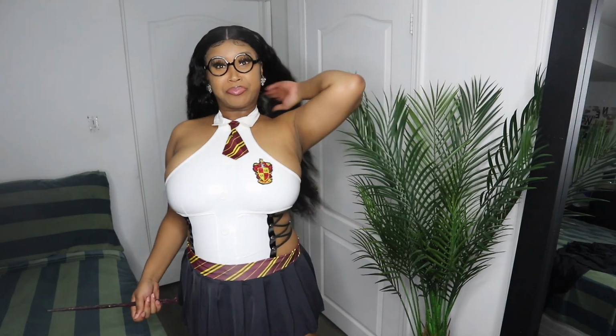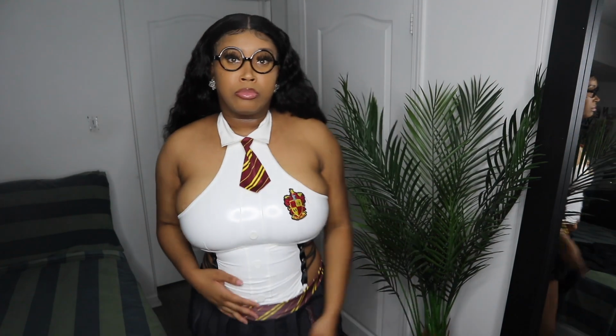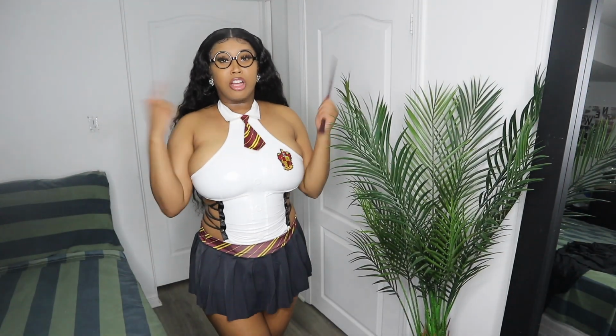But yeah, and this is the other side. It's basically the same thing. Like I said, this is a bodysuit. This is how it looks close up. It's like a spandex material. It has like a cute little fake tie. I like that. And this goes around the neck. It's just a strap. You just tape it on and it stays.